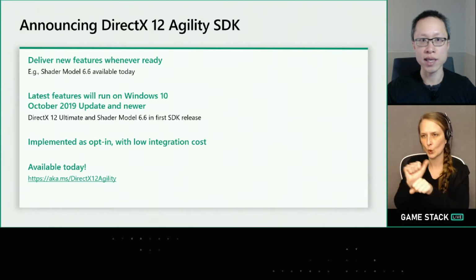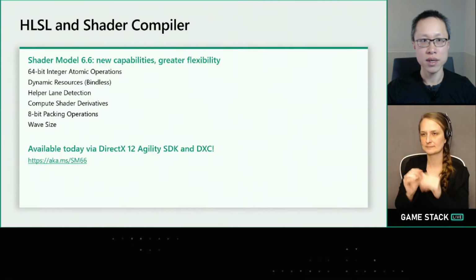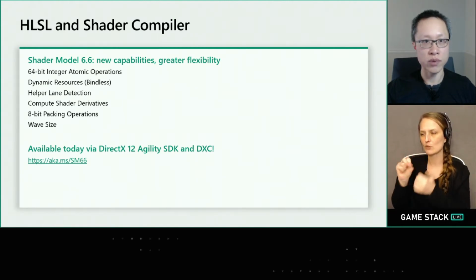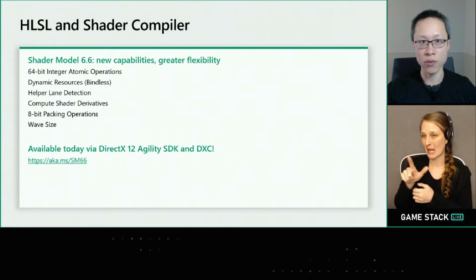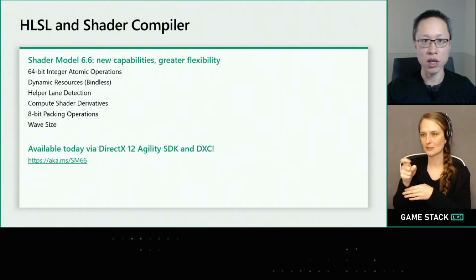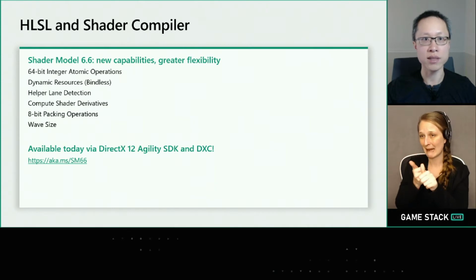DX12 Agility SDK is available today, and we will bring you more details in the next session. Besides the D3D12 runtime, game developers also need HLSL, the high-level shader language, to work with programmable shaders. As the shader language for DirectX, HLSL is at the forefront of innovation in gaming on both Windows and Xbox. We have released regular updates to unlock new hardware features and to enhance the language for software developers.